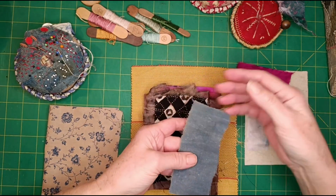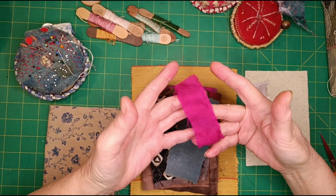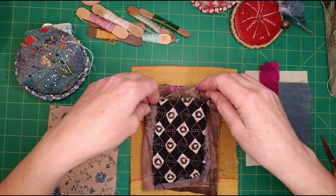If that's what you want to do, you know, equally, if you want to back pieces of silk with Vilene to make them behave, then, you know, you do that. I'm just telling you, as always, what I do and what I like to do.